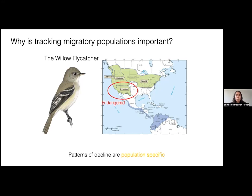So in particular, the southwestern willow flycatcher, which ranges from Southern California east to New Mexico, has plummeted since the mid-20th century, likely due to a number of different factors, including habitat loss, water diversions, and urbanization. This subspecies was listed as federally endangered in 1995. So while information on the migratory behavior of all of these 4 subspecies is important, pinpointing the migratory pathway and wintering location of that southwestern subspecies in particular would allow us to better understand the stressors that might be causing its population decline and develop more effective management strategies to help protect it.